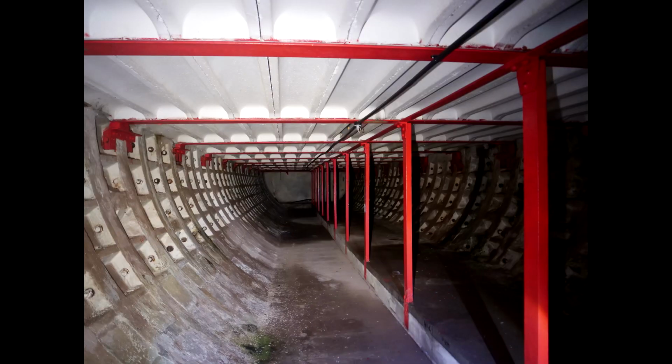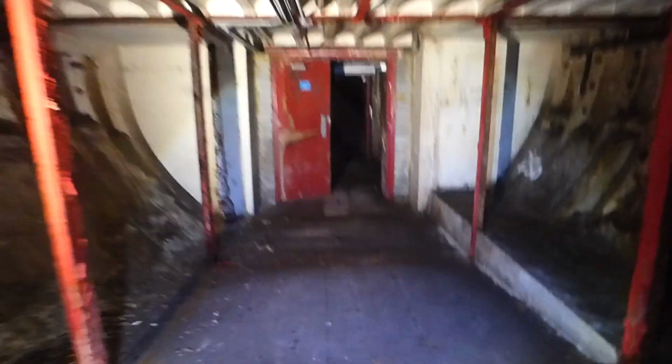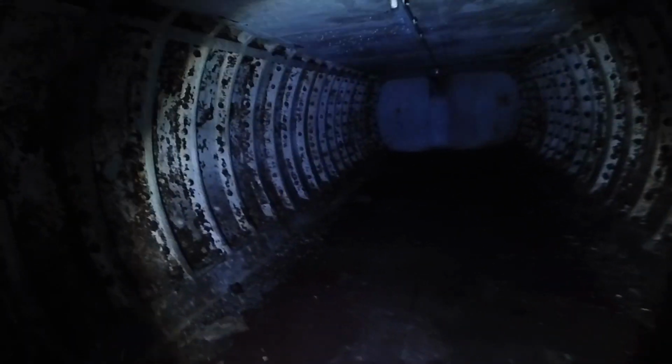Tunnel. This tunnel is a manhole. Bigger than I thought. Well, you have to think how many people they would have had to store in the war. Yeah. And you have to think of their cover story as well.